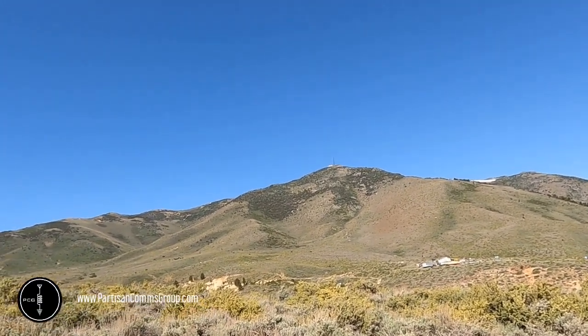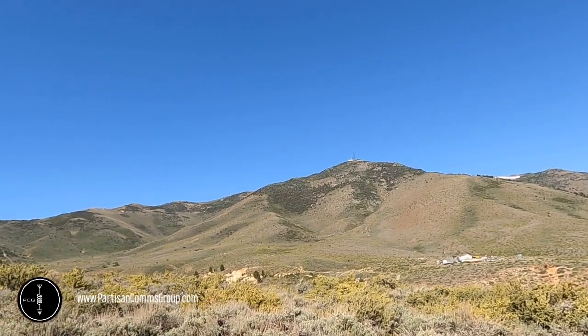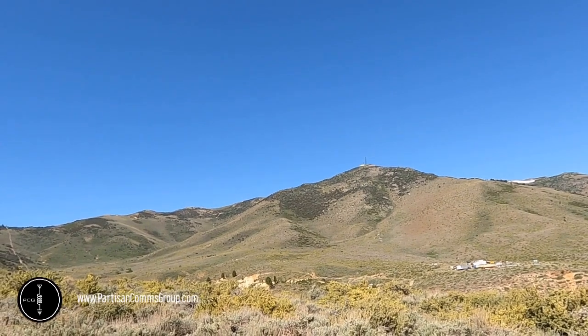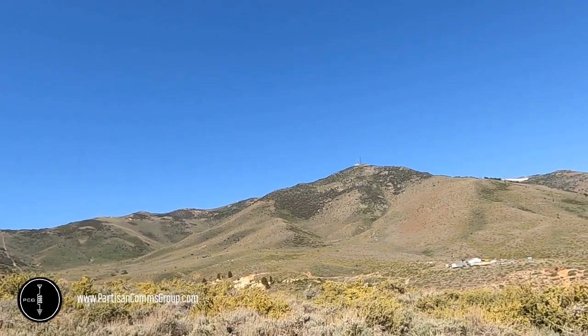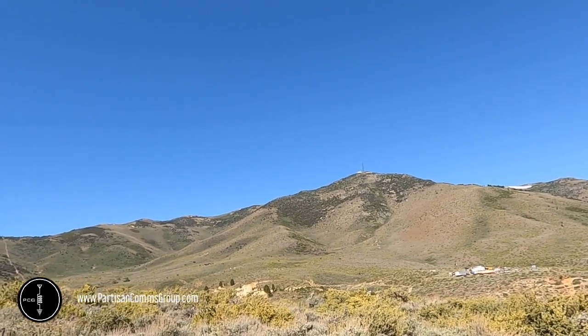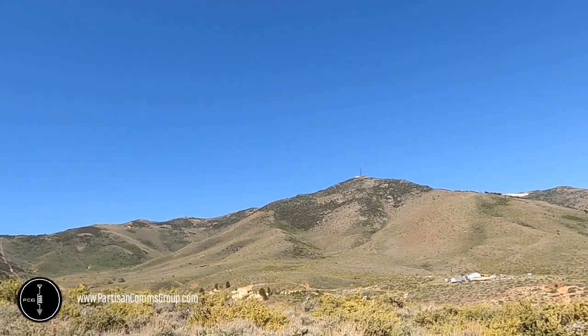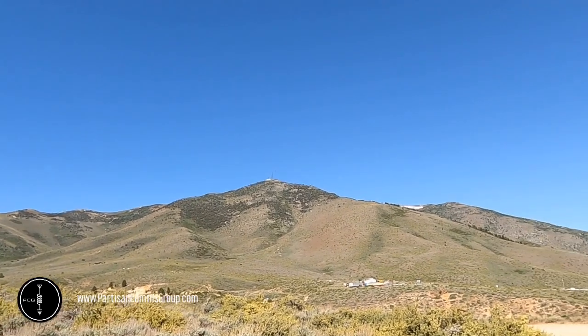Anyway, you're looking at Peavine Peak in northern Nevada. I believe the elevation is somewhere around 8,200 feet. At the top are radio towers that can be seen from the surrounding communities of Reno and Sparks. According to some, when the snow disappears from Peavine, that's the time to begin planning.